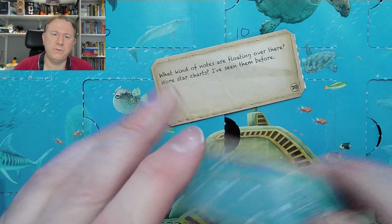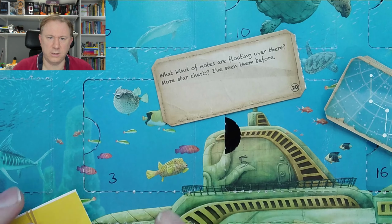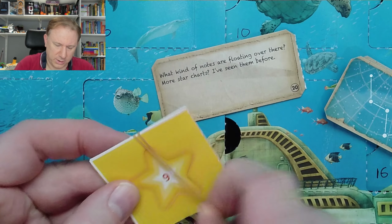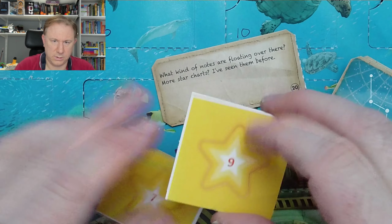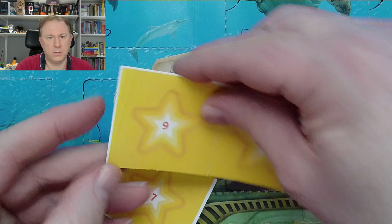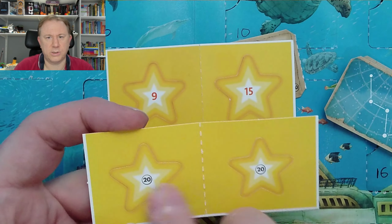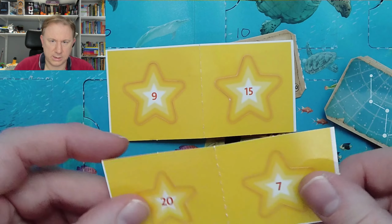It doesn't mean what kind of notes are floating over there. There's nothing in the door. Nothing inside the door, I mean. Right, let's have a look at this. So we have some stars with 9 and 15. I think that's just the door number 20. And 7 and 20.